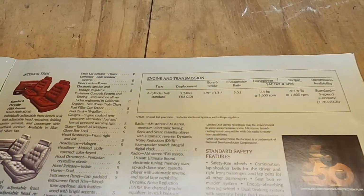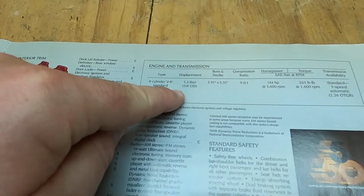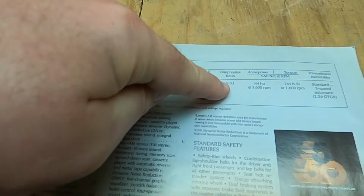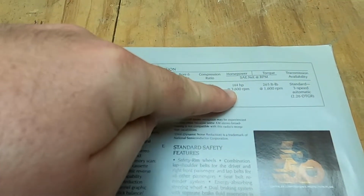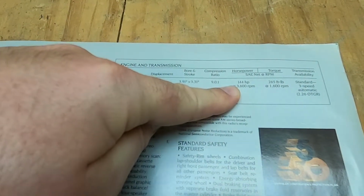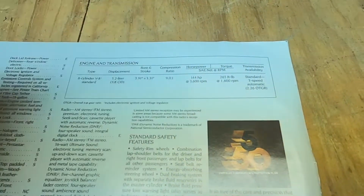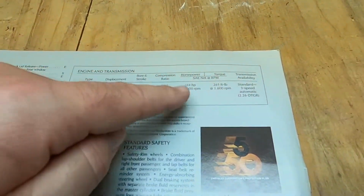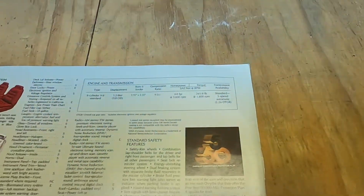And then your engine type, 8-cylinder V8, obviously. 5.2 liters or 318 cubic inches. Has a bore and stroke. Compression ratio of 9:1 at 144 horsepower. They were really working hard to get that little horsepower out of a 318. Oh man, they were choked so bad because of that stupid CAFE stuff. Anyway, 3-speed automatic.